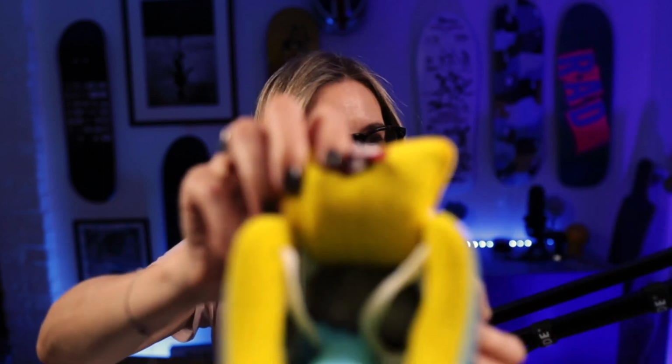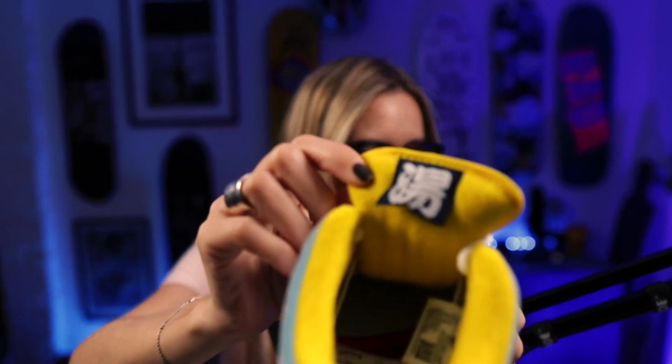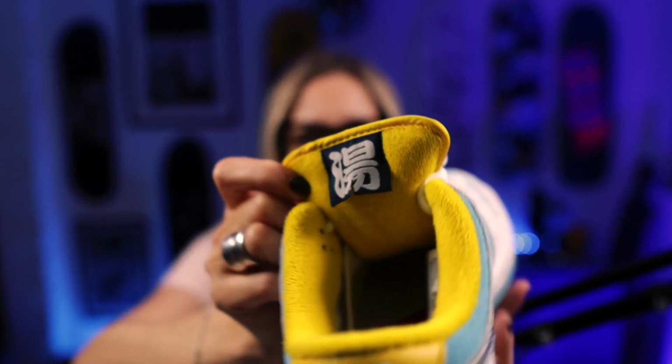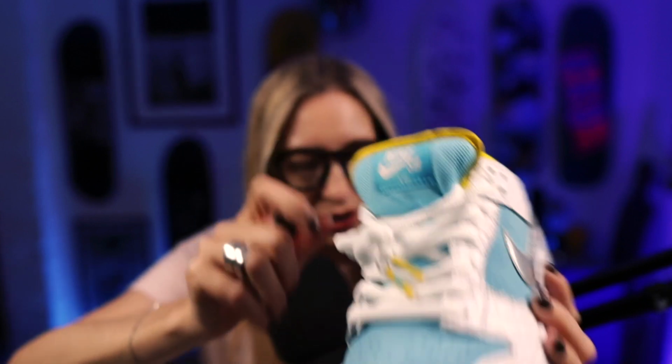So on the right shoe, you've got the red tongue tab there with the script. Then if I flick to the left sneaker, it's in like a navy blue with white script. I think it's navy rather than black. Hard to tell under the lights. It does actually say as well on the tongue tab, under a Nike SB, you've got FTC there. Just really, really nice.